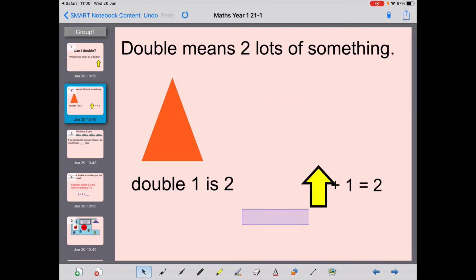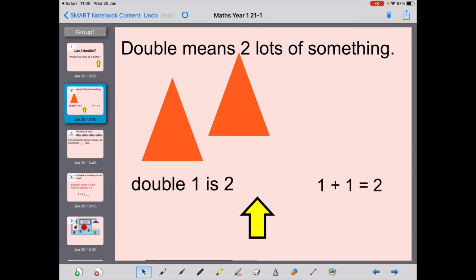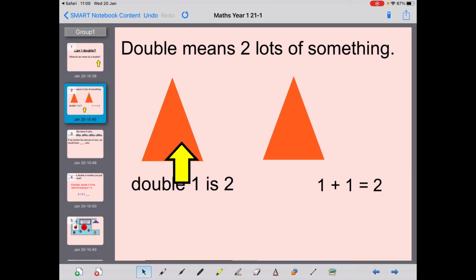So here, we have one triangle. If we're going to double that, we have now doubled our one triangle. We now have two triangles. So double one gives us two. Or we can write it down like this as a number sentence. 1 plus 1 equals 2. We had 1, we doubled it, we now have 2.